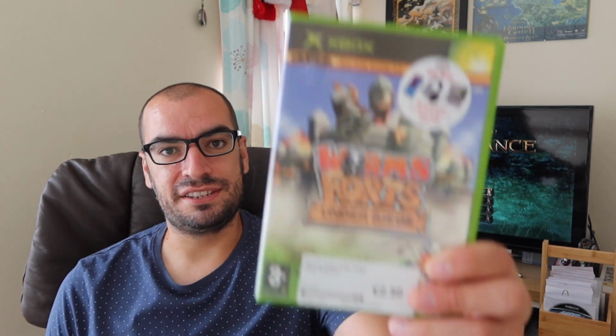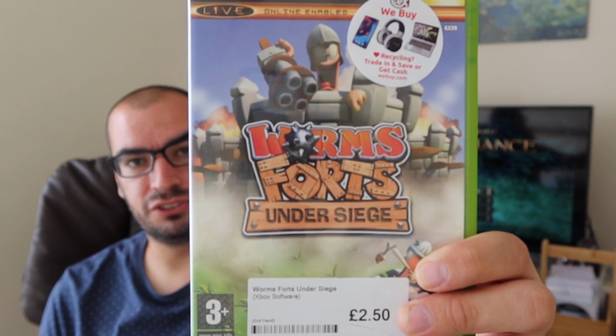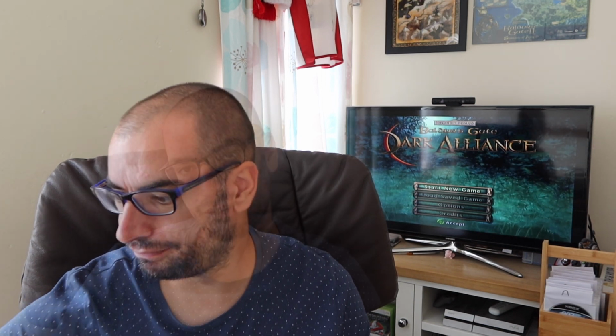The game that I picked up was an original Xbox game, and it is Worms Forts Under Siege. And it's not a Worms game that I've played, but I like all the ones I have played. They are fun. It was £2.50, so I'm not breaking the bank. And it's in nice condition, with the instructions and disc. So, yeah, nice little purchase. I'm quite happy with that, and that'll go straight into my collection.